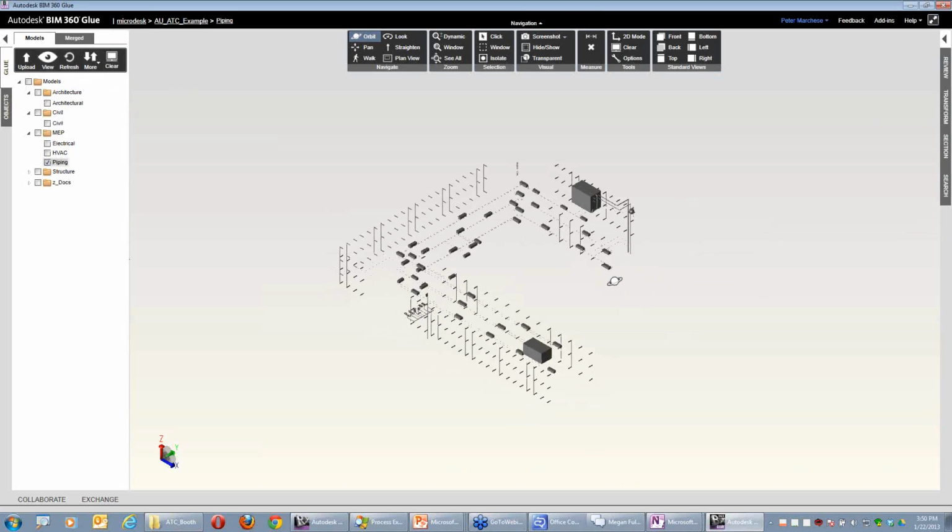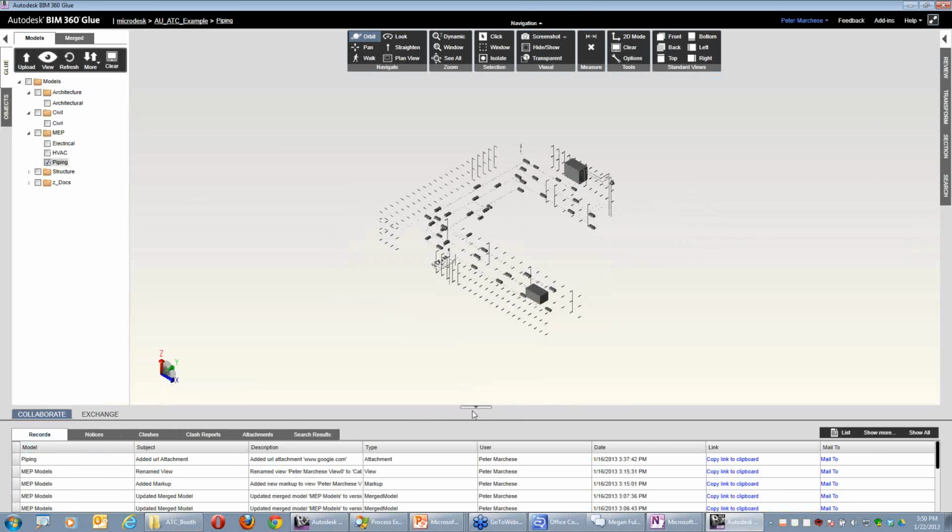Every single thing inside of this program actually gets tracked. When I'm looking at this, it actually can keep records of all the content. I can see that people added attachments to a file, that certain files were renamed or uploaded. So you can see that my username is coming up a lot on here. But I also have the ability to copy a link to a clipboard or say mail to.